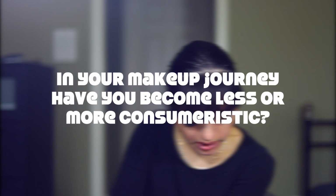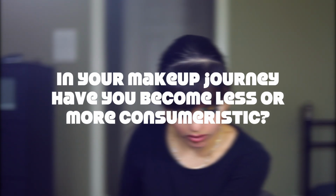In your makeup journey, have you become less or more consumeristic? I have become a lot less consumeristic. I'm really happy to say that. I started wearing makeup when I was 12 or 13 years old. Coincidentally, that's also when I started discovering YouTube videos, and that's also when I started basically obsessively watching makeup collection videos. And I was so obsessed with the fantasy of having an extremely large makeup collection.